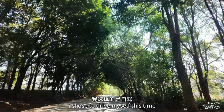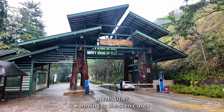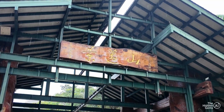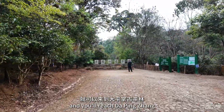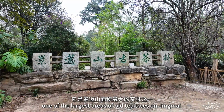I chose to drive myself this time, and it took about 8 hours from downtown Kunming to get to the scenic area. Once you enter, just follow the main road for about half an hour and you'll reach Dapingzhang, one of the largest areas of old tea trees on Jingmai Mountain.